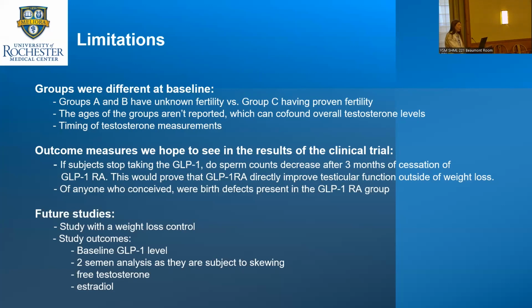And so overall, the mechanisms underlying the GLP-1 receptor agonist on reproductive function are likely complex and multifactorial, and further research is needed to fully understand them, but there's a great deal of promise within the field.